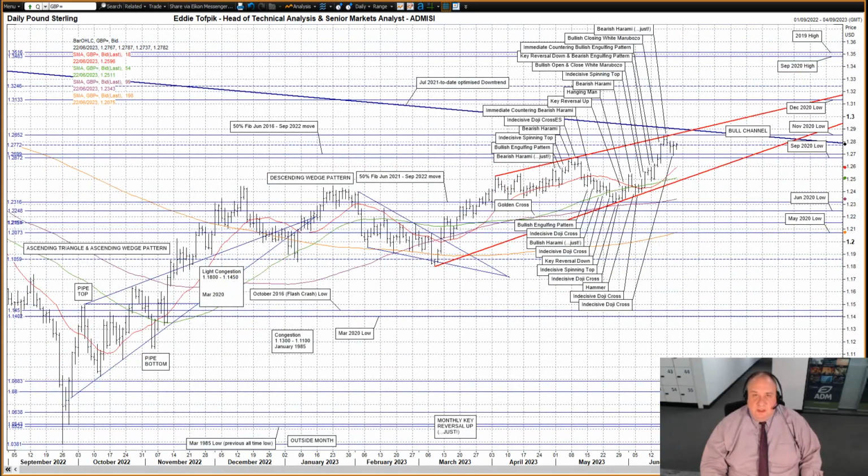Cable, aka sterling against the US dollar. An indecisive doji cross yesterday with an interesting tail on it, down to the next support at 126.99. We are still within the early April to date bull channel, currently 124.80 to 128.62, highlighted in bright red on my daily chart. As previously mentioned, the market's tail dipped down to the interesting 50% Fibonacci line of the June 2016 to September 22 move at 126.99, plus just underneath we have the September 2020 low at 126.72.